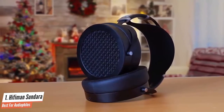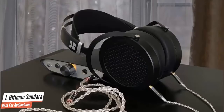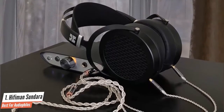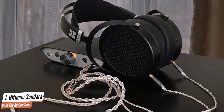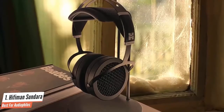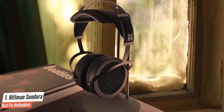The Sundara are mostly made of metal and feel sturdy, featuring durable ear cup grills and more wear-resistant yokes. Their detachable audio cable, which connects to both sides and ends with a regular 3.5mm analog plug, also feels well constructed. The default audio cable lacks a remote for music controls, which isn't really surprising for audiophile headphones.